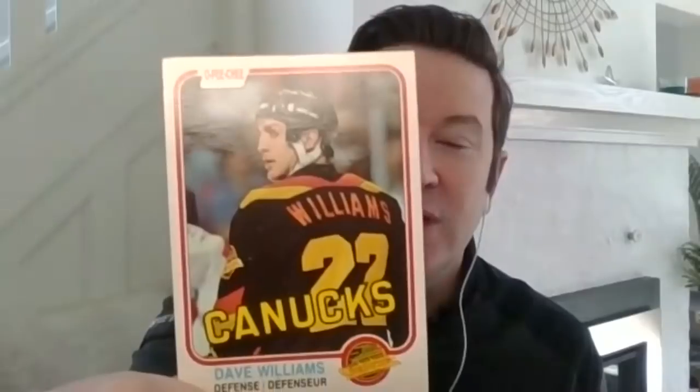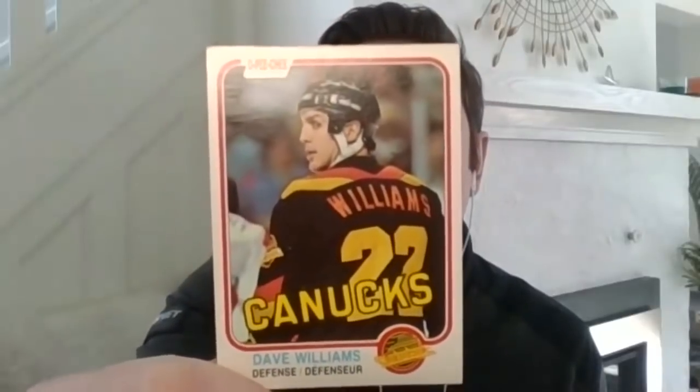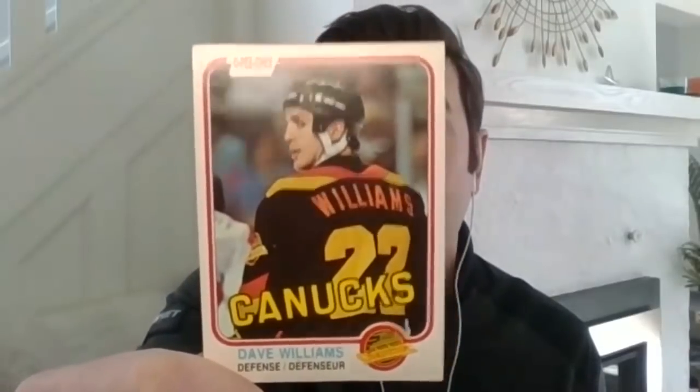Look at that stare, man. He's just staring some poor dude down who's just about to eat his lunch. And I love the wording on the back of the card. Dave's extremely aggressive style of play has earned him over 2,000 penalty minutes in the National Hockey League. He'd get about 2,000 more, ended his career with 3,900 plus. Those are my top 10 tough guy hockey cards. Let me see yours.